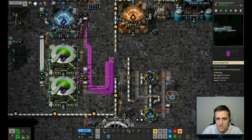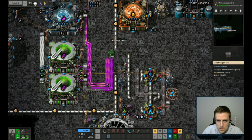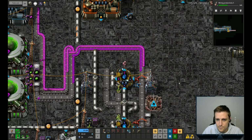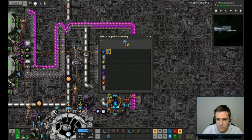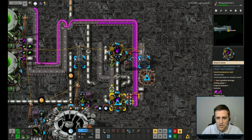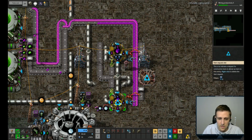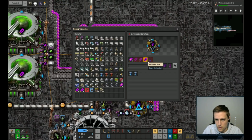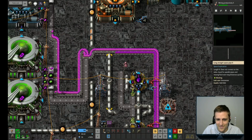That way then these belts... Oh, and actually we should combine... We need to combine these at some point. So let's do that actually. So let's bring this up. Bring it down, and then we'll combine them here. And then this will run over this direction. And that'll be 2 of those. And we can switch this, obviously, to doing an energy catalog instead of an astronomic catalog. Obviously, we need to do the cold thermal fluid.